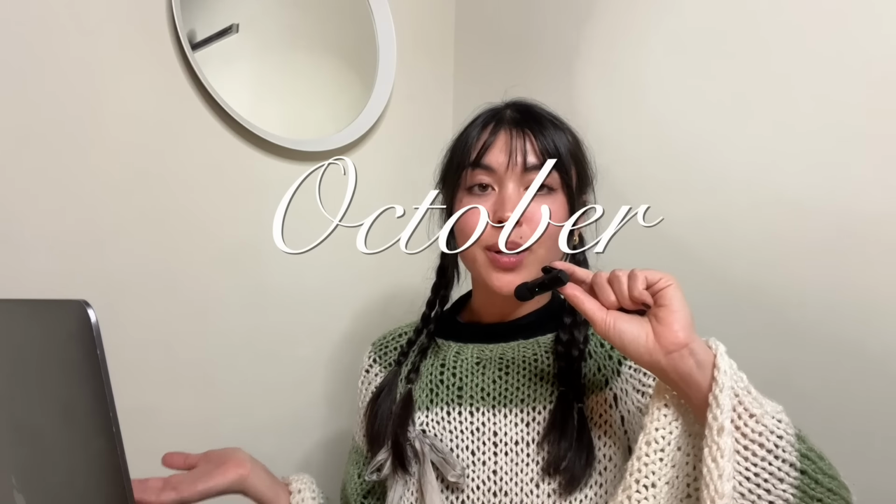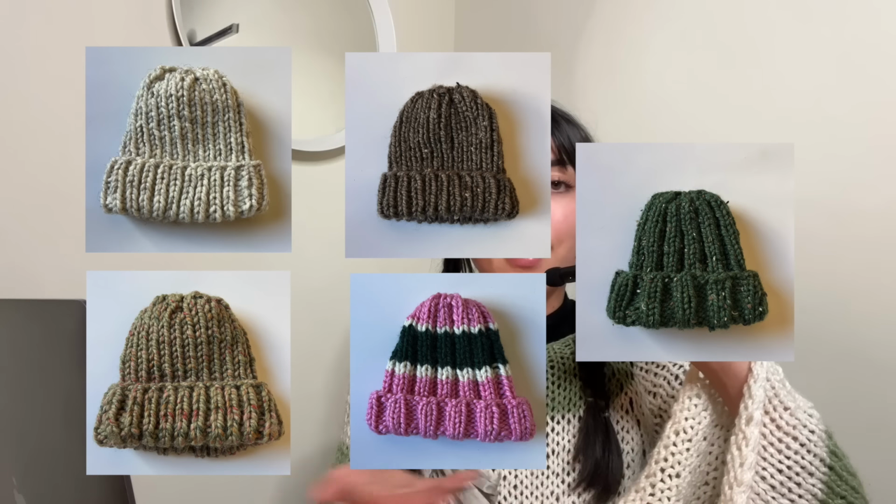Okay, now we're in October, and we're approaching proper knitting season. So in October, I made so many beanies. So I'm just gonna insert a picture of all the chunky beanies that I made in October, and then I made some bonnets. This was the first bonnet, and this is the Hobbii Portobello yarn.